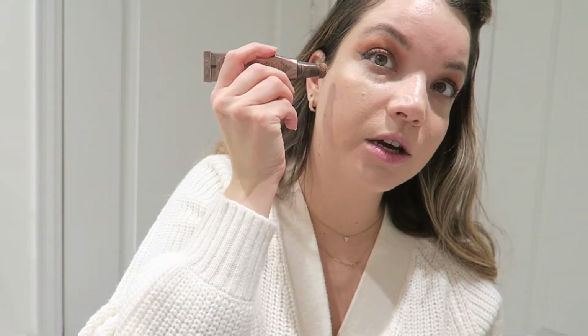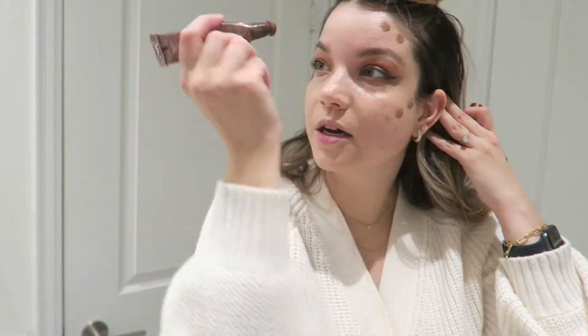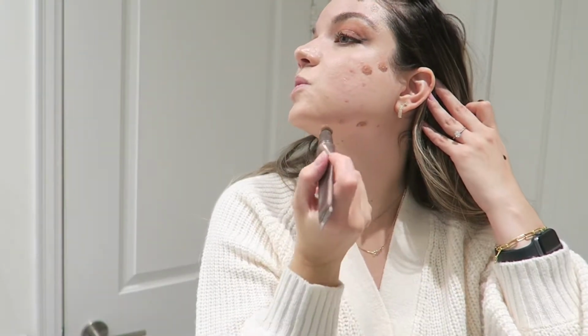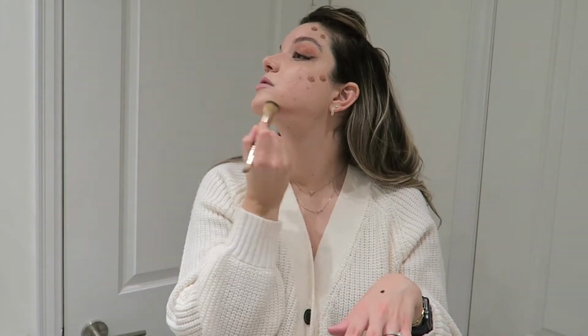So she just does 2 little dots here, 2 little dots here, 2 little dots here, here, here, and here. And I'd say that's pretty good, especially if you're doing a very natural makeup look like this. You don't want to have too much of this cream contour because it's just going to make everything kind of muddy up, especially with having no powder on the face. You just really want to be minimal with how much of this you're using with this type of look. So she goes in with a brush to blend that out, so I'm gonna do the same.